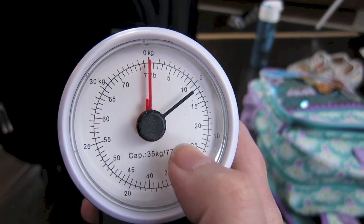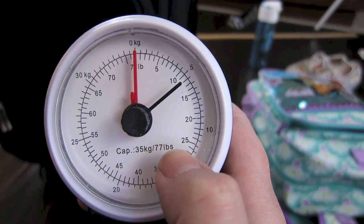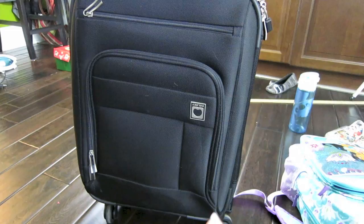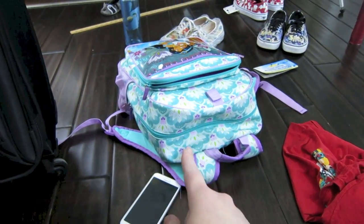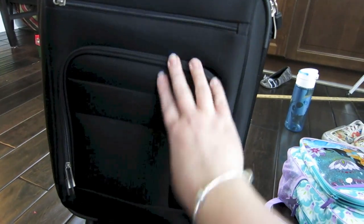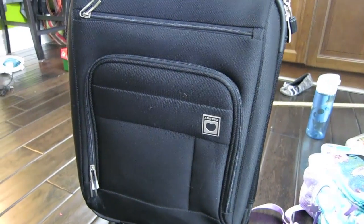So after many attempts of repacking these 2 bags, I am now way under the limit. Before it was measuring closer to 27, but now I am at about 12 for this big one. So my weight limit with Air Canada is 22 pounds for my carry-on and 22 pounds for my personal bag. Since I'm only at 12 with this one, there's still lots of room in it. I can pack a few souvenirs on the way home.